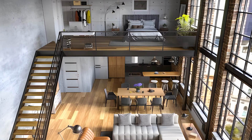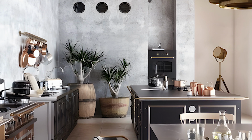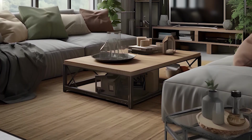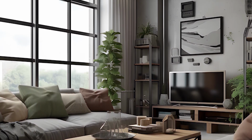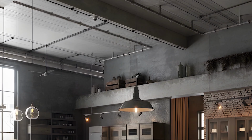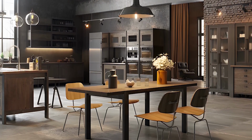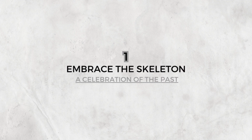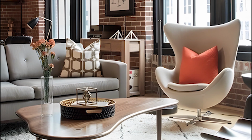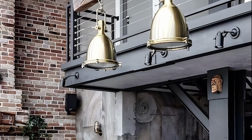Modern industrial design is more than just aesthetics, it's a philosophy that celebrates functionality, history, and a touch of the unexpected. Here are 10 key principles to weave this captivating style into your space. One. Embrace the skeleton, a celebration of the past. Exposed elements are the foundation of modern industrial design.